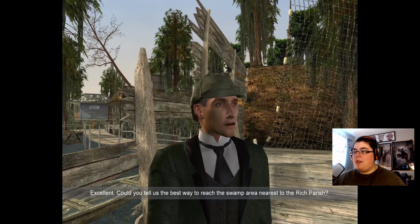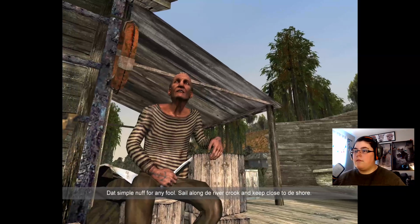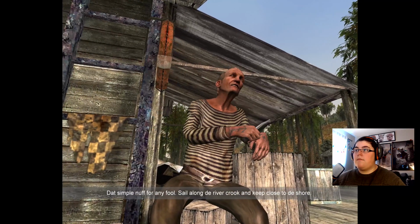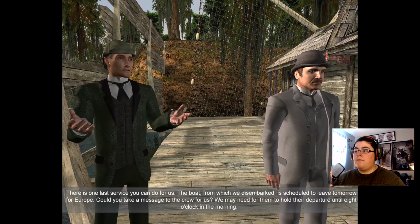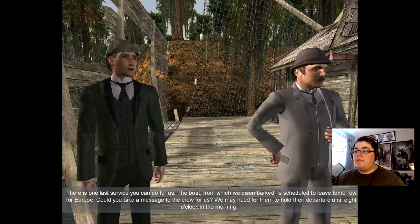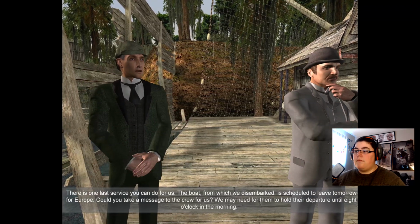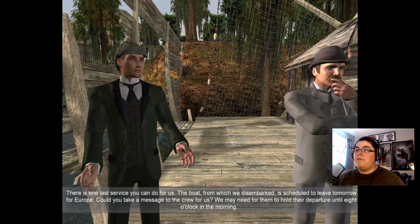Excellent. Could you tell us the best way to reach the swamp area nearest to the rich parish? That's simple enough for any fool. Sail along the river crook and keep close to the shore. There is one last service you can do for us. The boat from which we disembarked is scheduled to leave tomorrow for Europe. Could you take a message to the crew for us? We may need for them to hold their departure until 8 o'clock in the morning.